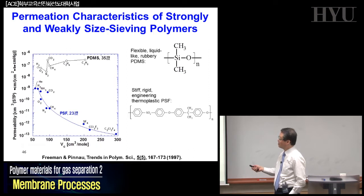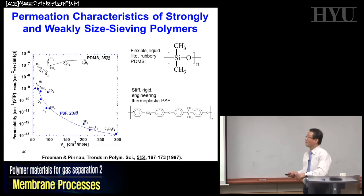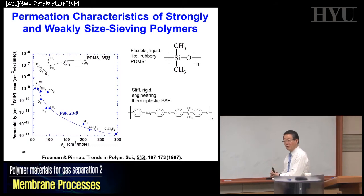And this is very typical rubbery polymer behavior, whereas this is the typical glassy polymer behavior. So a stiff and rigid polymer like this polysulfone will lower its permeability as you increase the size of your gas molecules. Whereas for PDMSP, the permeability is governed by the solubility rather than diffusivity. Okay? The glassy polymers behave very differently because the solubility is not governing the permeability, but permeability is governed by the diffusivity. Okay? So diffusivity controls the permeability for the glassy polymer, whereas solubility controls the permeability for rubbery polymers like PDMSP.